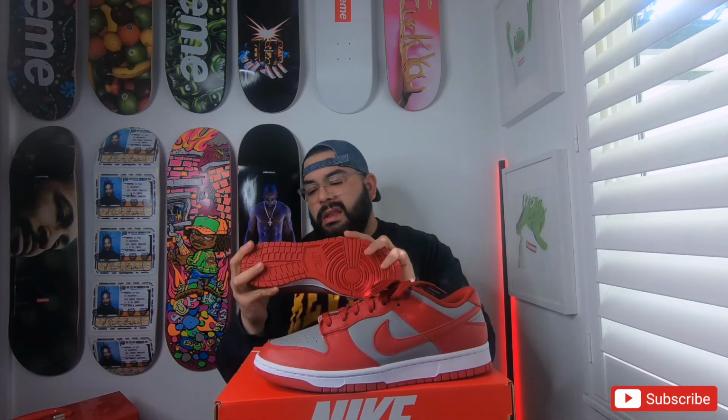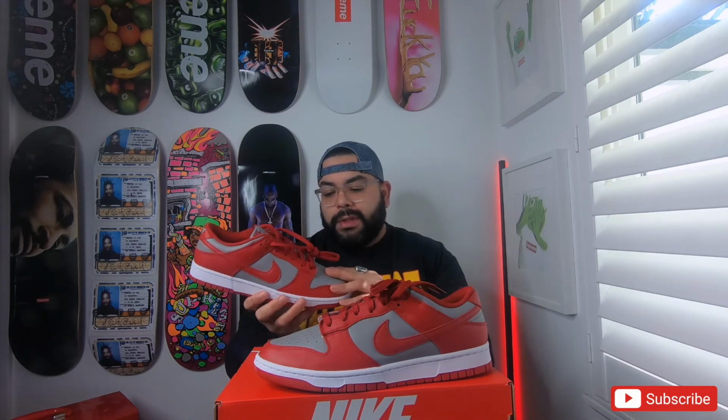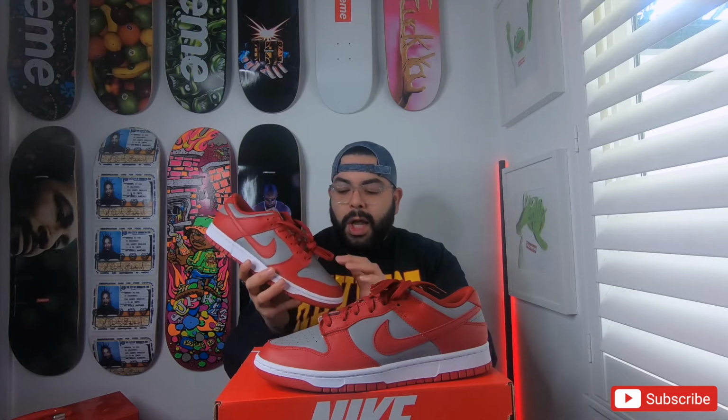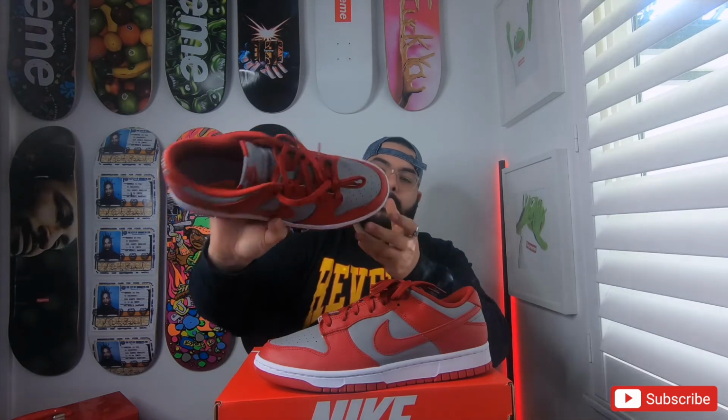Materials are meh. They don't feel great. It's definitely not the same material used on that Court Purple pair I just reviewed on my last vid. This is not like the cheapest leather I've felt, but it almost feels like it's right there. The gray definitely feels worse than the red leather. I don't know if it's different or the same, but it just doesn't seem like the same cut. I mean, look at that.